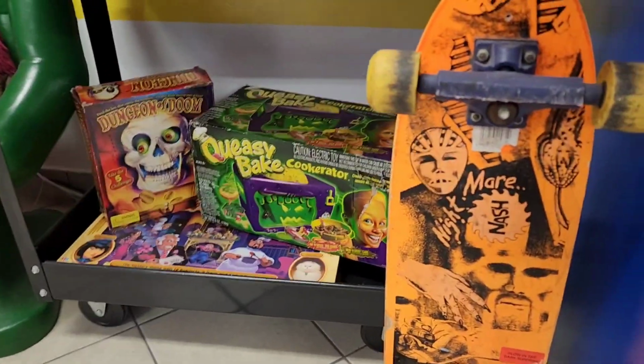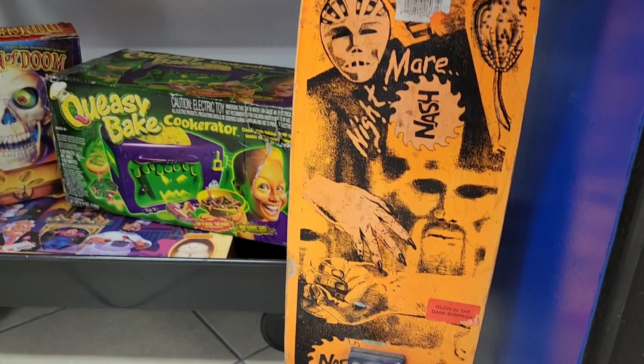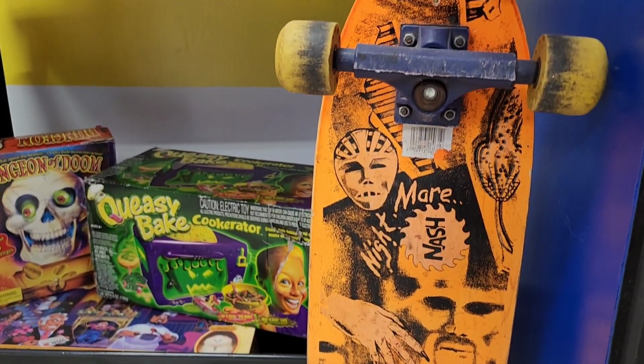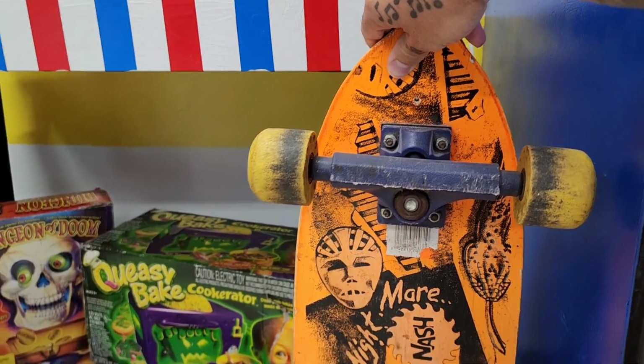Other than that, exact same skateboard. I remember these wheels like it was yesterday. Now mine glowed in the dark. I'm not sure if this one does too. I definitely remember these plastic trucks. That's why I had to get rid of it, because my brother tried to do an ollie and he broke the trucks.